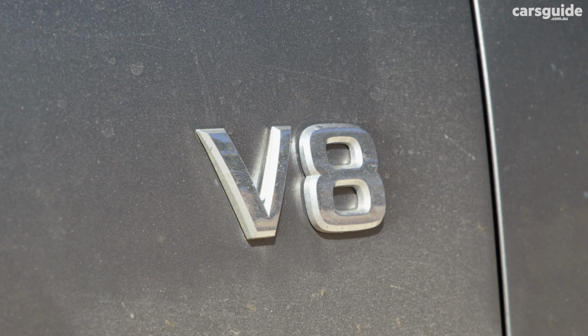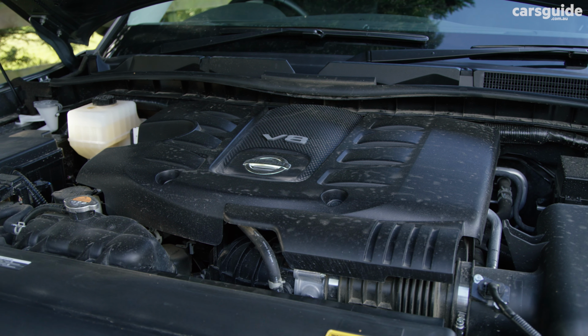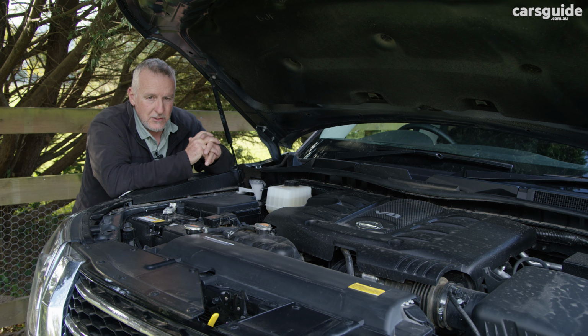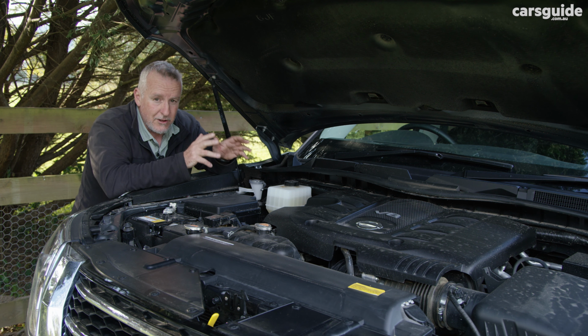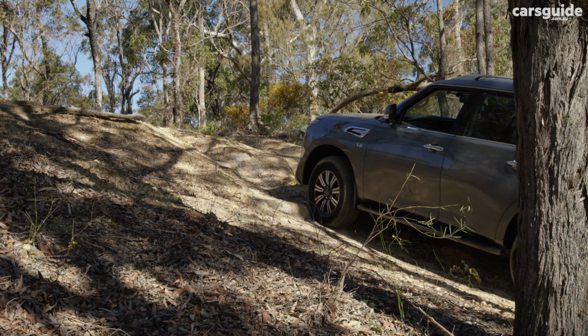The Nissan Patrol has a 5.6 litre V8 petrol engine, and that produces 298 kilowatts and 560 newton meters, and that's matched to a 7-speed automatic transmission. This is a solid combination. It's not particularly dynamic, but it is lively enough, and there is plenty of low-end torque when it comes to four-wheel driving. Speaking of four-wheel driving, the Nissan Patrol has a full-time four-wheel drive system with high and low range.